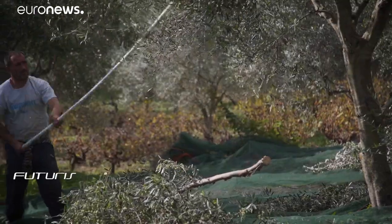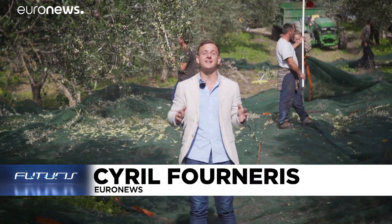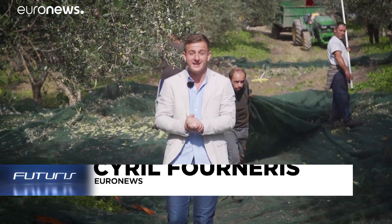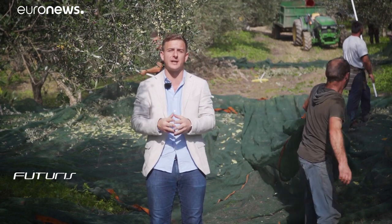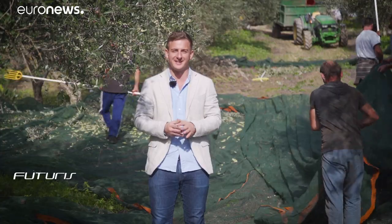Some of these olive trees are 100 years old. They've witnessed each agricultural advancement, but today they're connected. Is smart farming, also called precision farming, a turning point for agriculture? Researchers think it'll help farmers be more precise and therefore more profitable.